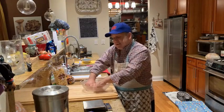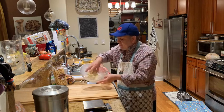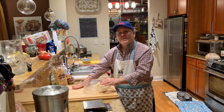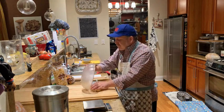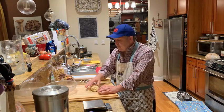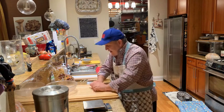So I'm just continuing to knead my pasta dough. You can see it's almost all together now. So what I'm going to do now is pour it out on my wooden board. Now, as my instructions indicated, and I believe we're going to share all of those with you at some point, the little list of ingredients and supplies that you need to carry this out.